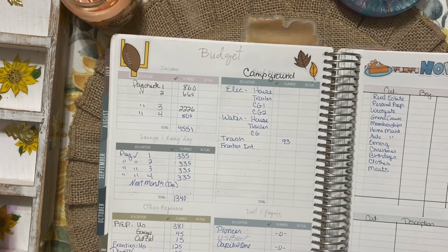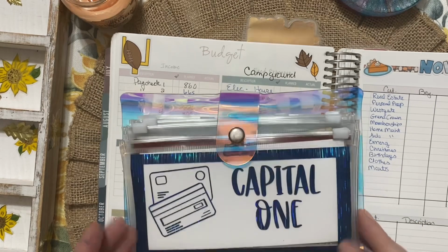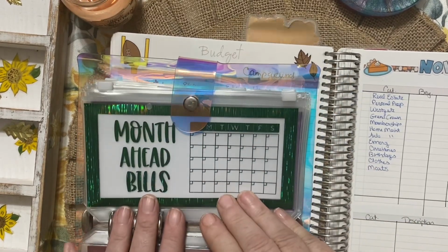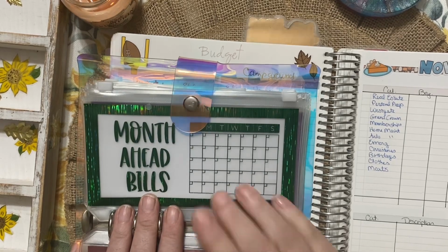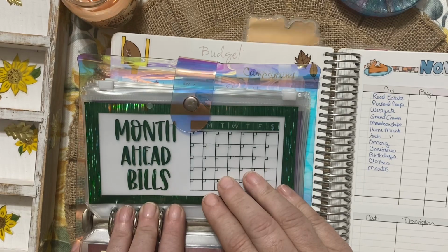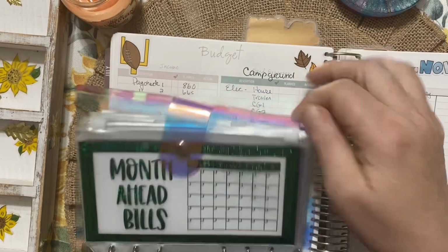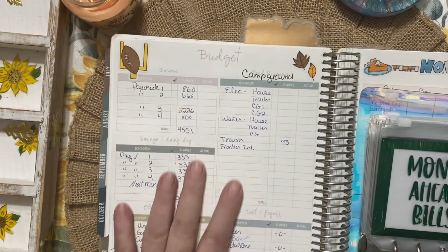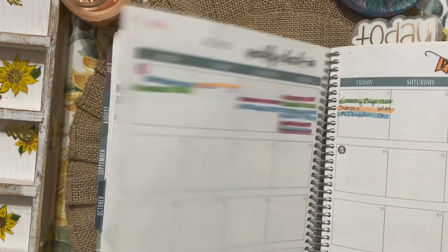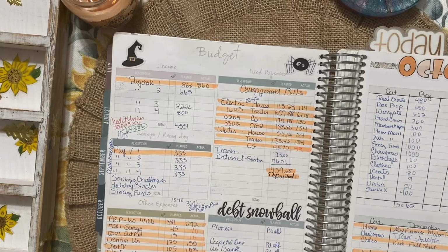What I do is I pull all the money from the bills ahead, like the last, really it's like the second or third, because that's when my water bill comes in for the month. I pull it, I take it to the bank, and I sit down and I pay all my bills. That's what this highlight is. For October, I have paid all these bills already.